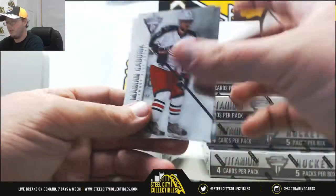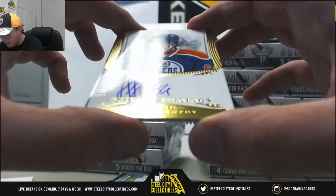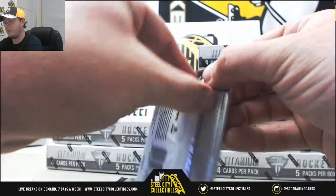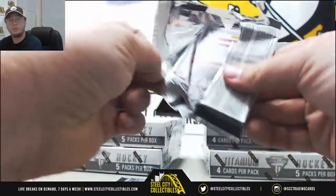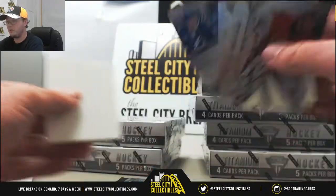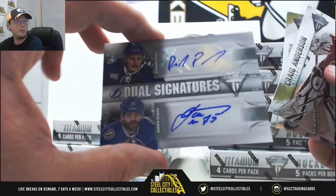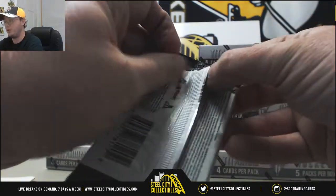Decoy there. Gabrick, Elliott, Ramo, and private signings. This is nice. Nail Yakupov for the Oilers, numbered to 199. That is a nice card, though. Anderson, Stiguchi, Getzlaf, and a dual signature here, Richard Panik and Radko Gudas. That one also for the Lightning. That's number 25 of 50. It's a nice dual autograph. Two autos for the Lightning in this box.